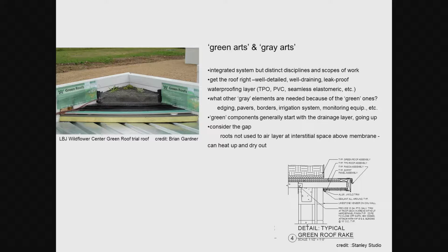And then what are some of the other gray elements that are needed because of the green ones? You've got an edging system, an edging barrier, a retainer, pavers, borders, the irrigation system, monitoring equipment. So there's a lot of other stuff up there. Not a lot, some. It depends, that you have to accommodate for.